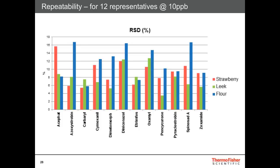Repeatability, or more precisely the method within-day precision, was established from recovery samples again at 2 levels, 10 and 100 ppb, and in 6 replicates. In the figure are shown the results for the lower level of 10 ppb for 12 representative compounds. All values fall in the range from 0 to 20%, that was our criteria.